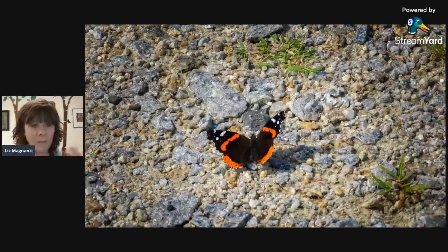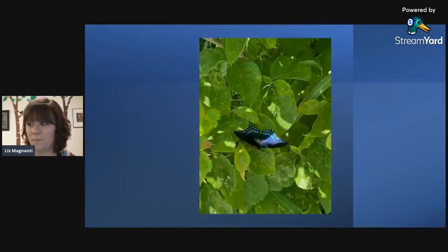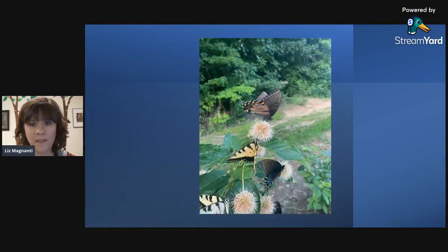And then there were a bunch of insects. So this red admiral butterfly, there were lots of red admirals on the path. This is another butterfly we do have in our area, the red admiral. This is called a red spotted purple. It almost looks like a swallowtail, like a black swallowtail, or a spicebush swallowtail, really. But it doesn't have those little projections on its tail. And we do have these here in our area as well. So this is called a red spotted purple.